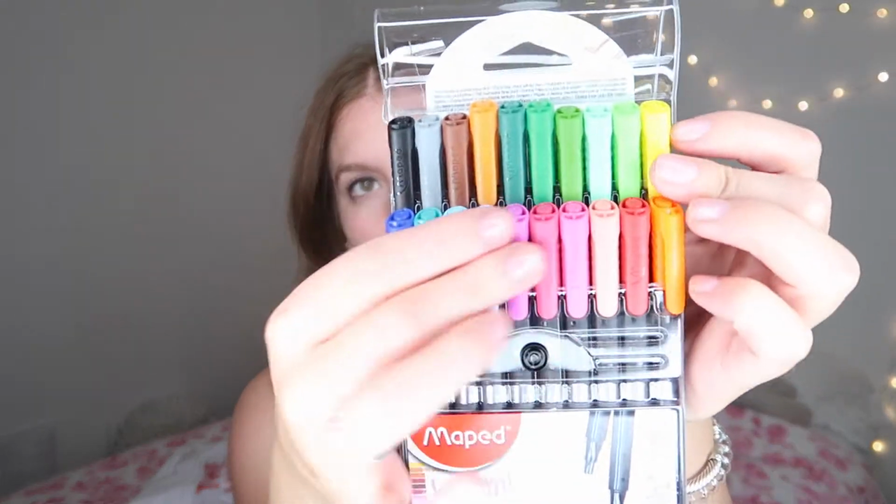These are micro fine point ones as well, which I love. I like these ones because they had a really nice variety of colors. These ones in the front are probably my favorite, this one, which is a really pretty lilac color.